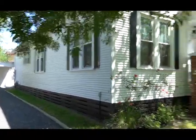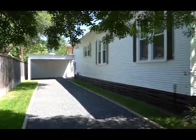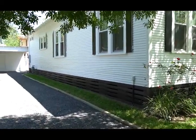I mean, it's 3 bedroom, 2 bath, 1,600 plus square feet on a 5,000 square foot lot. It looks totally redone, but there's about 20% that can be upgraded as well.